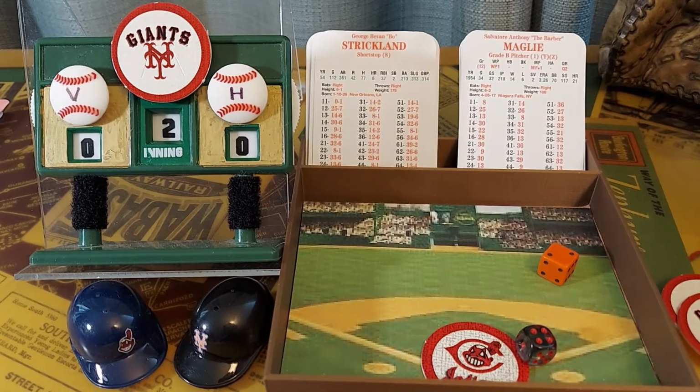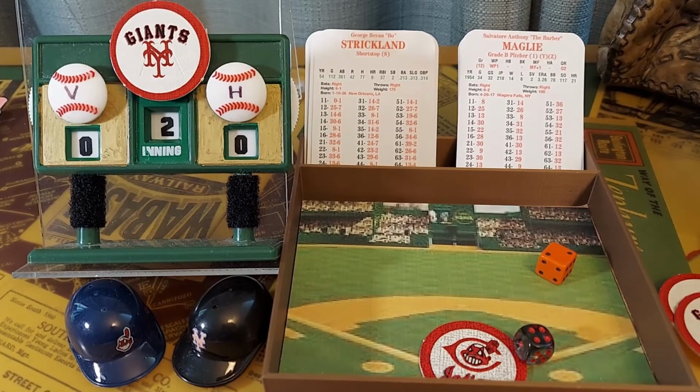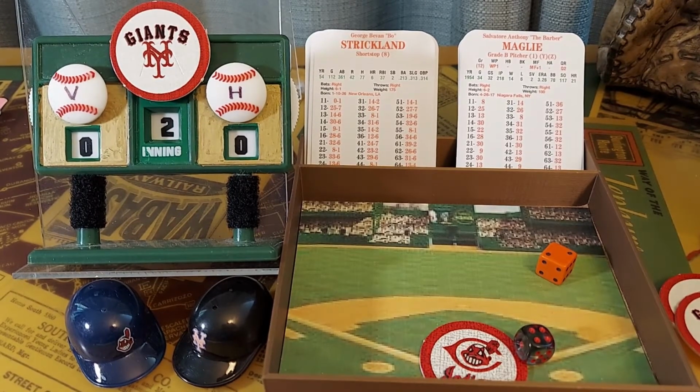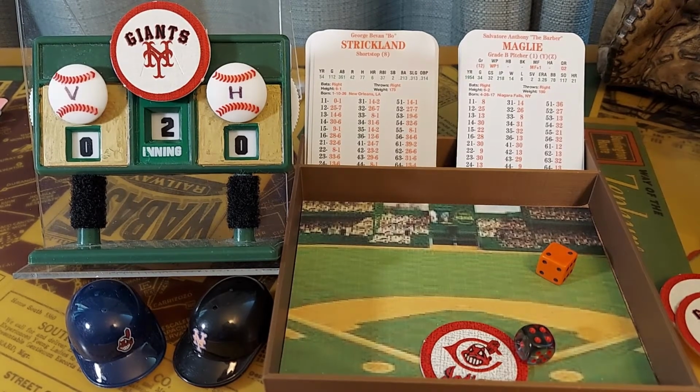42. 42 is kind of a weird number in APBA, the 23 play result. That's going to check the pitcher for an error. And that's going to be an error. It was missed by Maglie, Maglie, that's correct. E1, first error of the game.